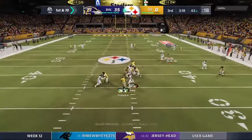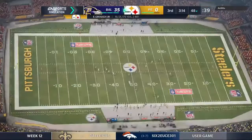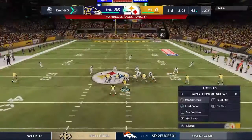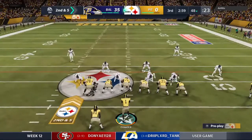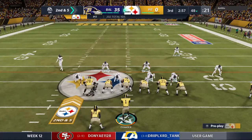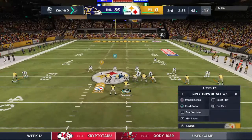They'll look to throw here on first down. Completion here to Claypool. And he'll get it out a couple yards shy of midfield at the 48. To Chase Claypool. 2nd and 5 after the 5-yard completion on first down. And 5 at their 48-yard line.